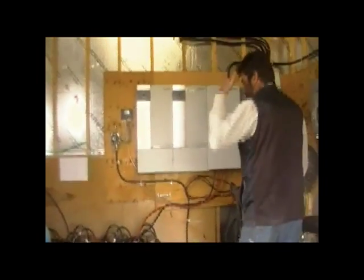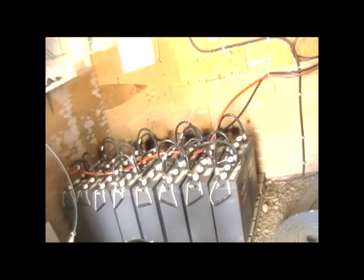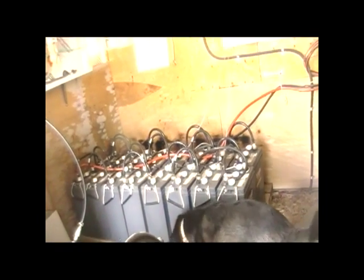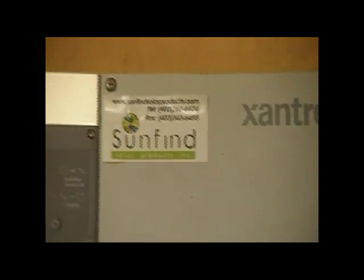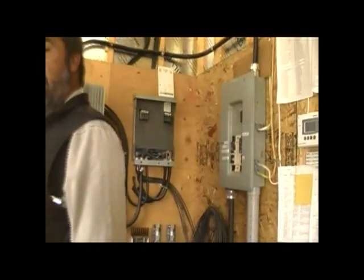Okay, we have a battery bank of 24 batteries. We're having a little bit of an issue with some of these batteries right now. So my good friend at Sunfine Solar Products is looking into it. He's going to give me some loaner batteries to see what's wrong with these ones. They have a 10-year prorated warranty on them, so if there's a problem with those other batteries, we'll replace them. It'll probably cost me a little bit of money, but without the batteries, the solar system does not work.